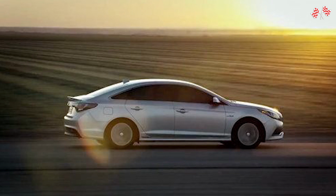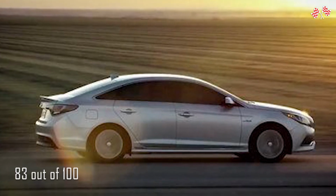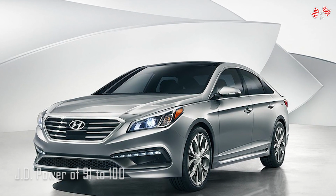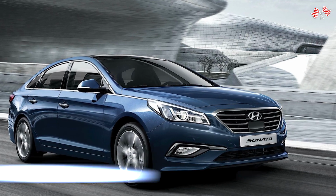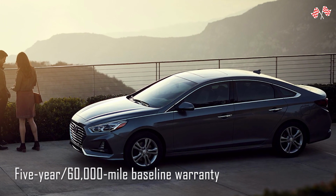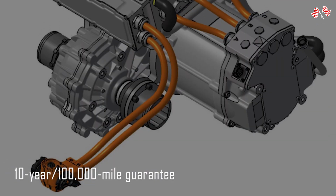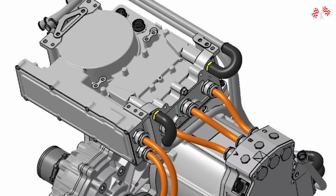The projected dependability rating for the 2022 Hyundai Sonata Hybrid is 83 out of 100. A predicted reliability score from J.D. Power of 91 to 100 is regarded as the best, 81 to 90 as great, 70 to 80 as medium, and 0 to 69 as fair and below average. Hyundai offers a 5-year, 60,000-mile basic warranty for the Sonata Hybrid, as well as a 10-year, 100,000-mile guarantee for the engine, battery, and some other hybrid parts.